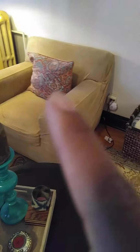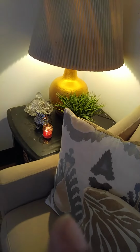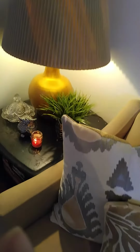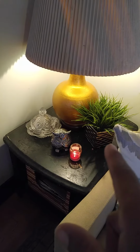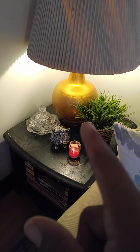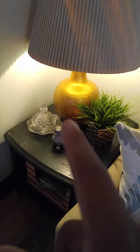Of course, that's the chair and the pillows. And then I got this basket just to store extra pillows and little blankets and stuff. This table is a work in progress. I'm working on it, and I need to refinish it. I haven't decided what color yet. So I'm working on that. This plant I got from Marshall's. It was $9.99. The lamp I got secondhand 6 years ago.